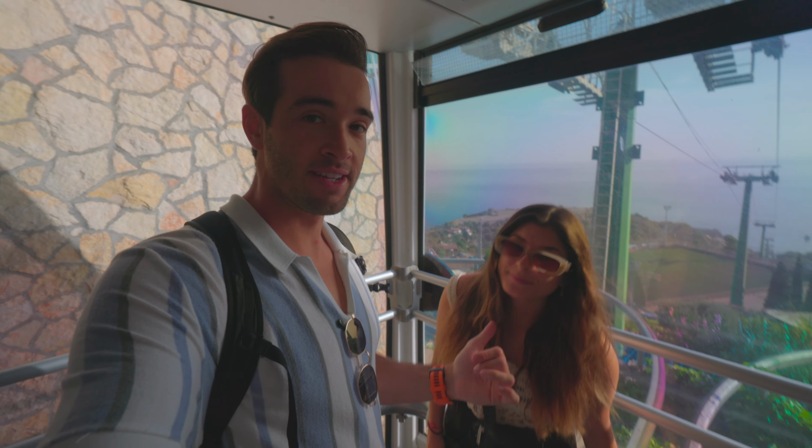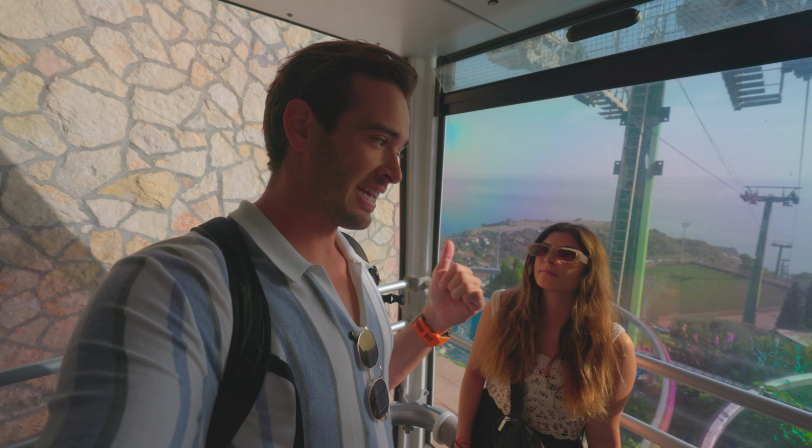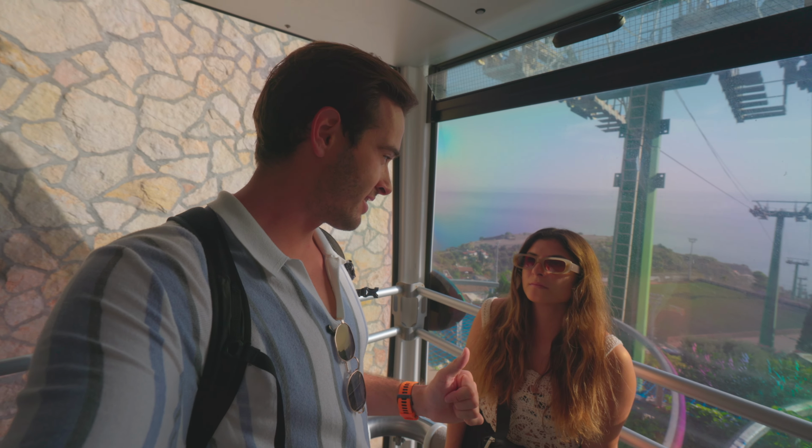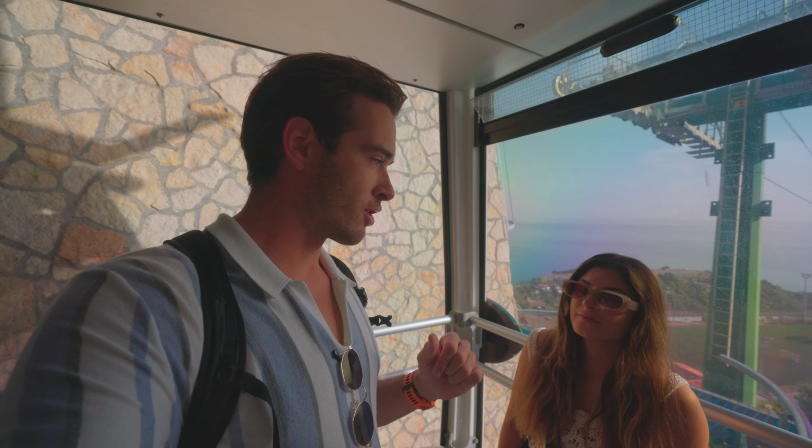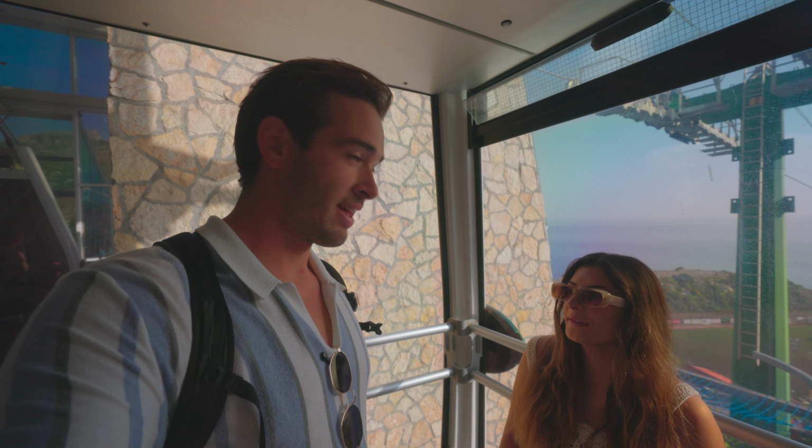But this is probably the most convenient way to get down to the beach, and go early to avoid crazy lines and come back up before like 5 p.m. because it gets so packed. We waited like 30 minutes yesterday. Everyone's trying to get up.